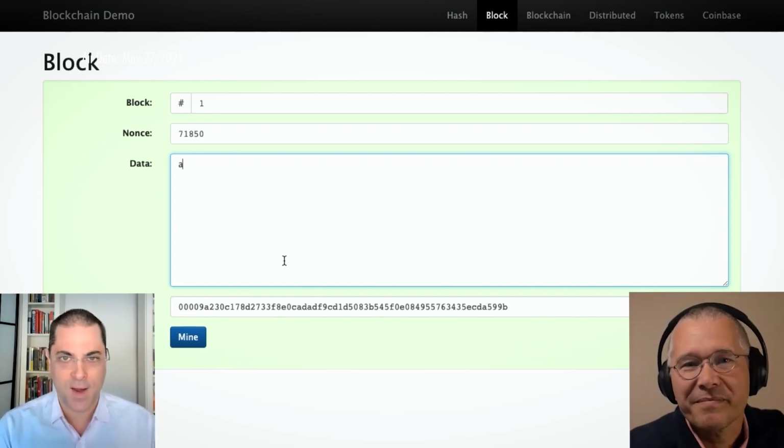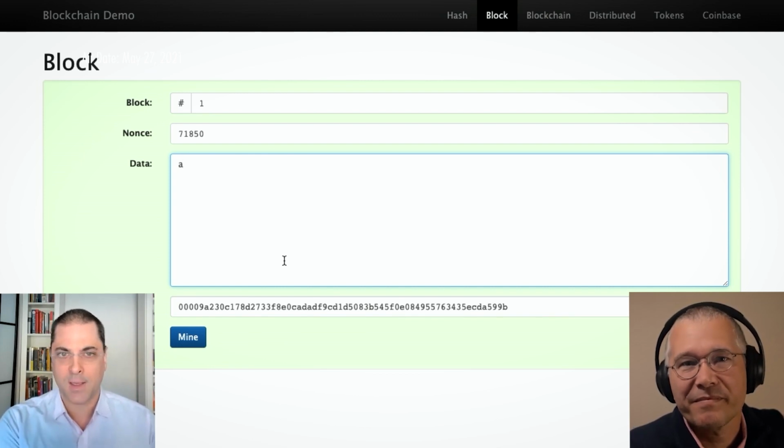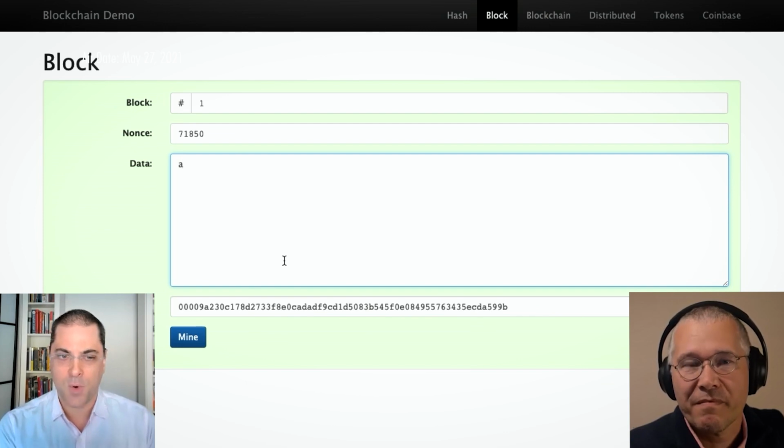One of the things that I find really interesting about this is the way that you have this divided up. You have a block, you have a nonce, you have the data, and then you have the hash. It's almost a kind of arbitrary division from the perspective of mining. But what makes the nonce, as I understand it, so important is that you segregate the data out as the payload.